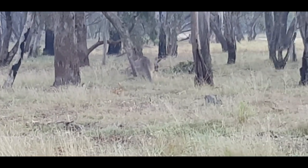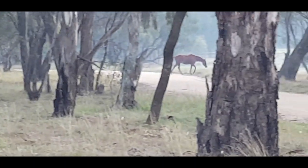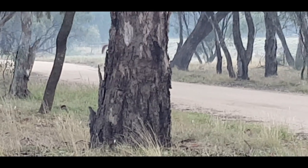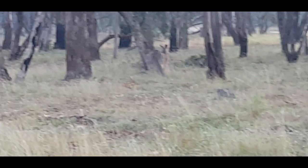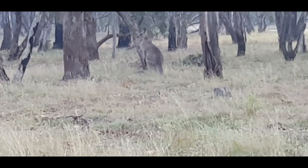He's still back here, I think. Yeah, there he is. Now a horse is crossing the road over here. Don't know where that horse came from. They're not usually supposed to have horses in here. Anyway, that's a bit of wildlife for everyone for the start of the video for the day. Anyway, let's get into the live action and get going.